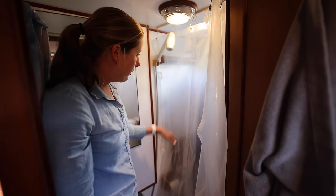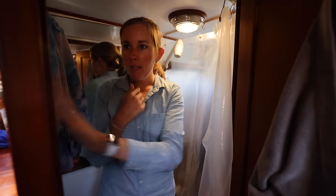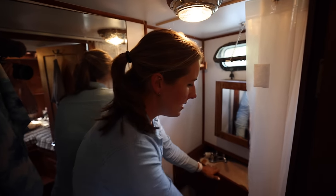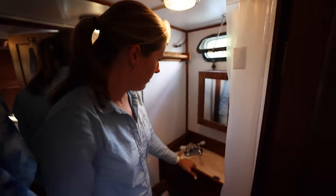So we're able to Velcro the shower curtain and keep this space dry. And these walls are just fine to get wet. So in this bathroom, we have more storage space, as well as this sink. It pulls out, so it really maximizes the space, which we really like.